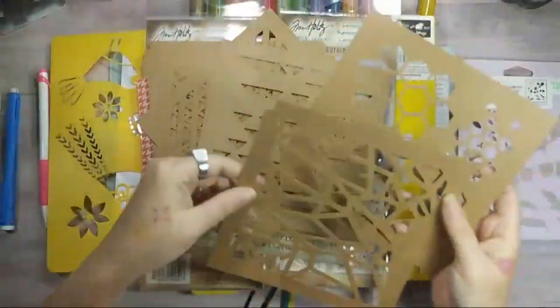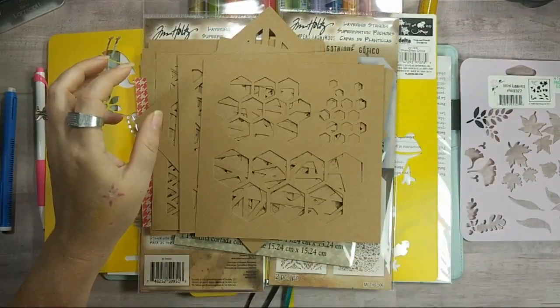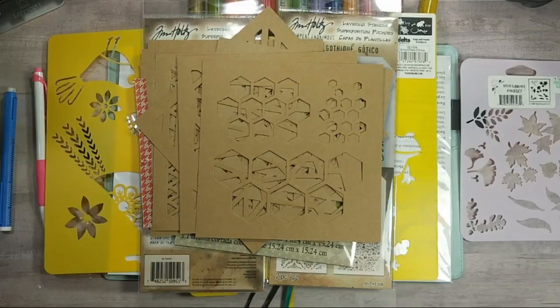And then we've got this geometric sort of looking one and some hexagons. The frog and lizard are cute. All right, so I think that's what we're working with today.